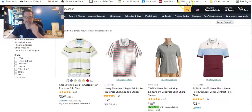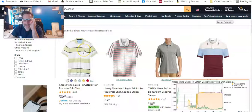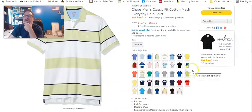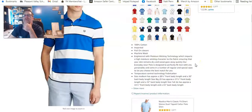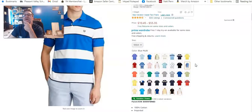And then look here, we've got this UPC code has a lot, but this is the style of the shirt, the very first one. Come down here, this looks like the same listing again, and then there's the picture right there. So we know that that's the same one. So when you get this and you go to list it, this is the listing that you would use.